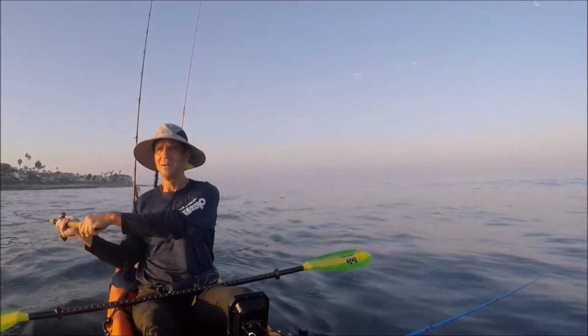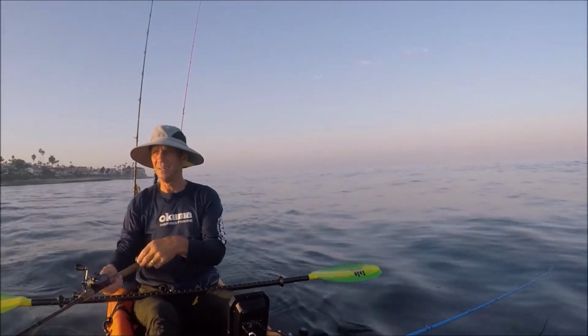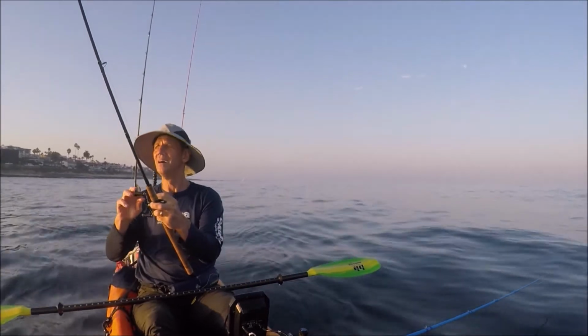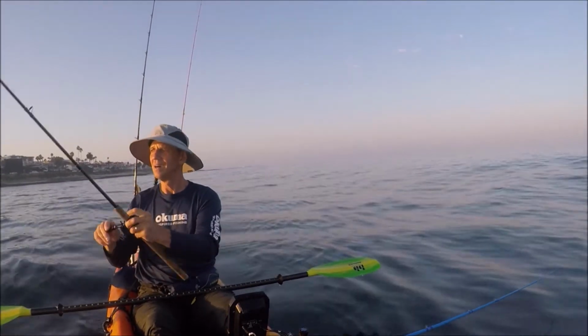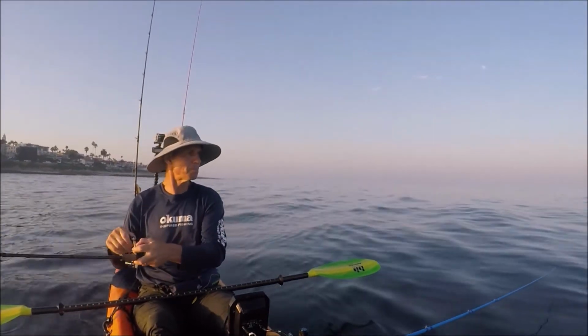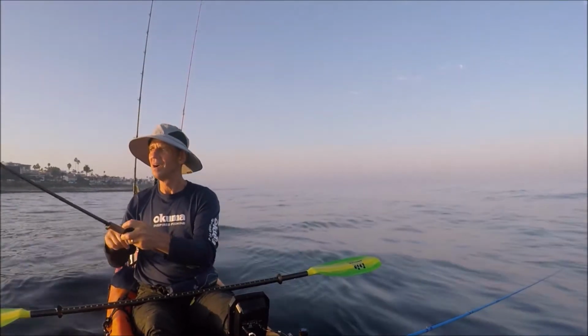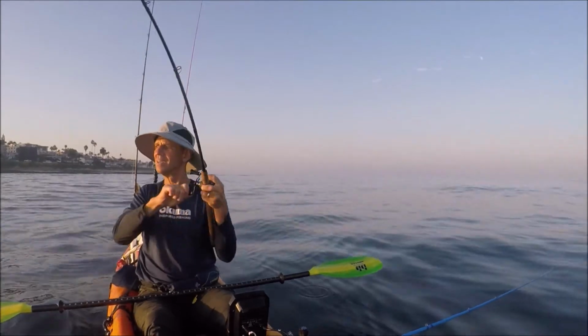Then I'll go ahead and put that rod in the front rod holder, and I'll troll with that behind me. It's weedless. It can roll across the bottom and through the weeds with no problem. And then I'm looking ahead. I'm watching my fish finder. I'm looking ahead for other boilers.